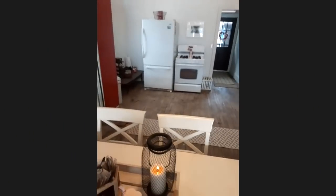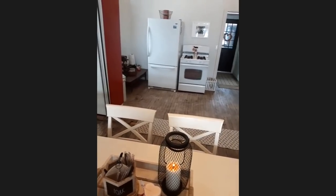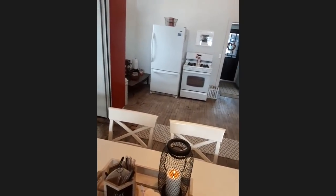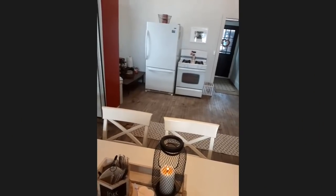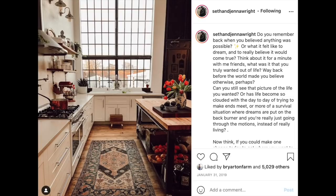Not even maybe black. Like black cabinets. I was thinking of black on the bottom and keeping everything lighter on the top, and maybe not even open shelving on the top. Open shelving. That's exactly what I had in mind. Yep. Okay, and that's what Seth and Jenna did in their kitchen, and it just is gorgeous. So I'm going to use them as inspiration for your space.